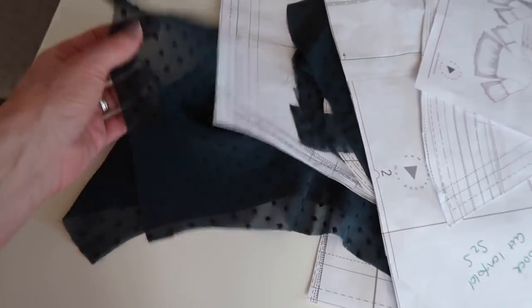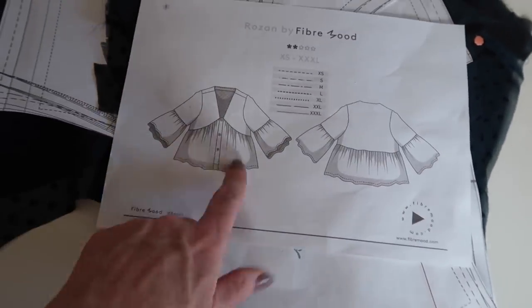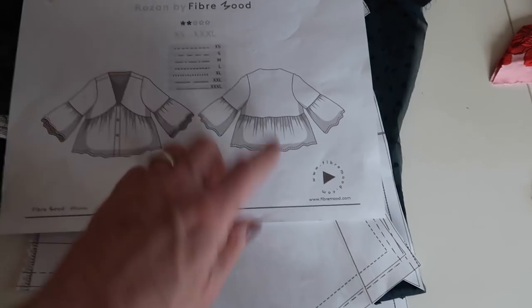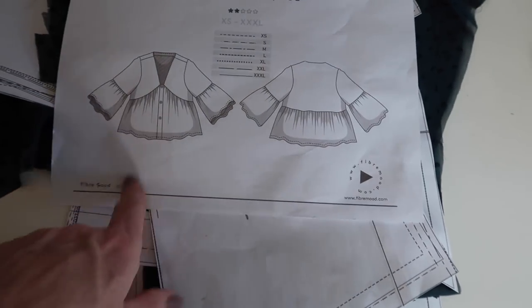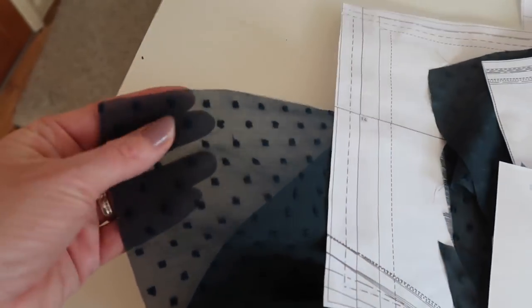However, I want to finish the Rosanne top first. So I cut this out last weekend. I've made some white shorts that I think this will look so pretty with. So this is the pattern here. Again, it's another sort of fluttery sleeved peasant blouse. And as I say, I think with some white shorts, that's just going to look really nice. Just with a little cami underneath, because this is quite sheer. It's like a spot georgette fabric.